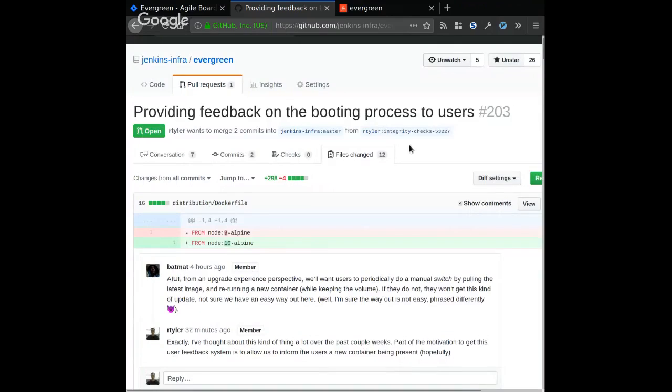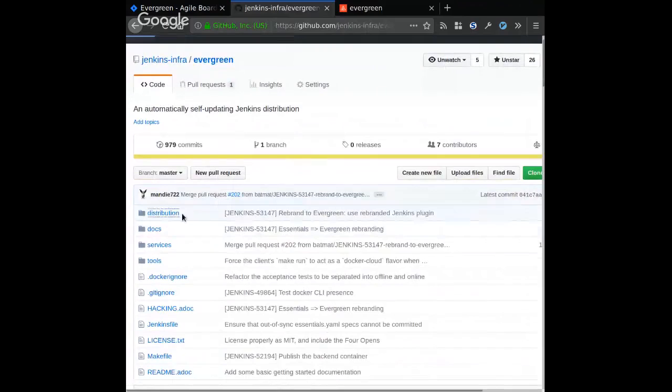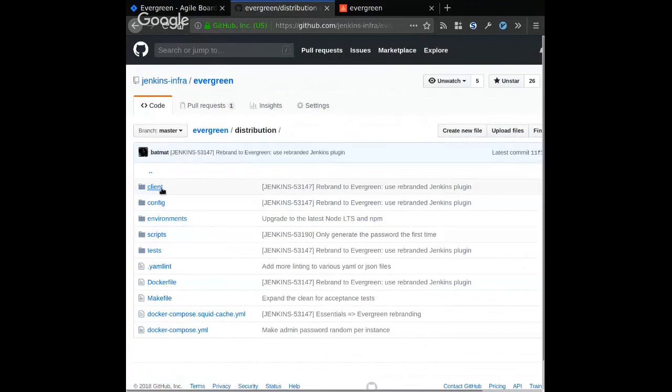This work being providing feedback on the booting process to users, pull requests that I have open right now that I'm anticipating fixing today. And then once that's done, the next project is something Mandy and I chatted about last week, which is upgrading not just Evergreen client, but what I've been referring to as the Evergreen support system. If I go to the distribution code, we've got client and config, which we definitely are going to need to be iterating upon, at least in some fashion. And with the changes that I am incorporating now, we will also have some static pages and documentation, which we need to upgrade or distribute in the same pattern that we distribute the Jenkins distribution right now.